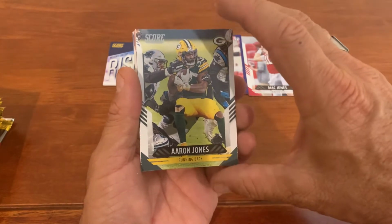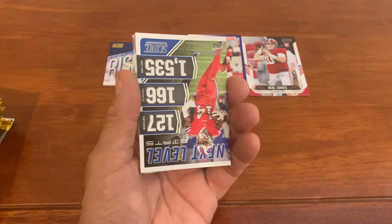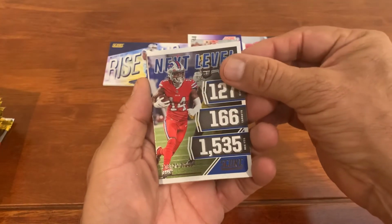This guy, Aaron Jones, same thing. A lot of running backs got hurt last year. I've got Aaron Jones on one of my fantasy teams this year. There's another next level with Stefon Diggs.